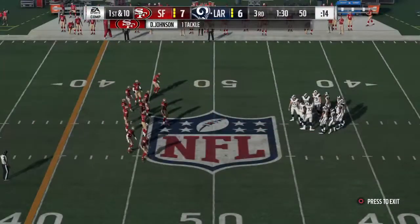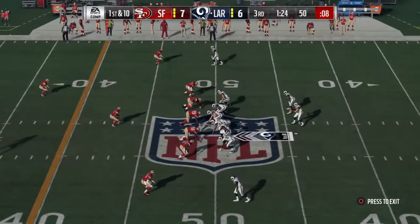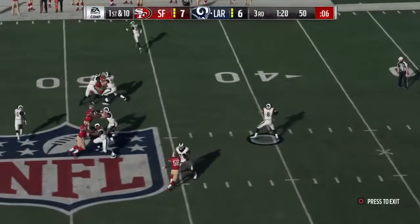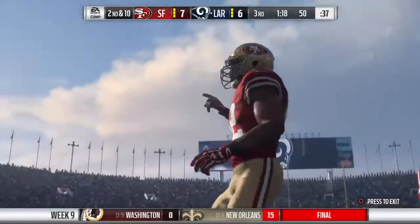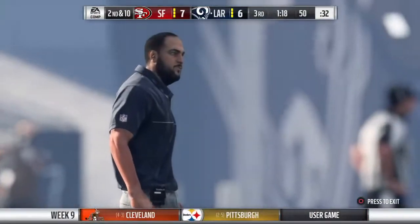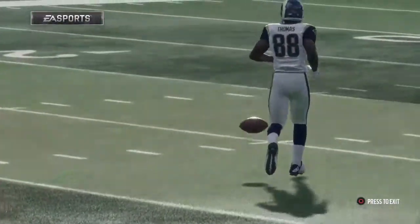So here we go, 1st and 10 now. Let's go. Green 39. From the gun, Allen. And that'll be incomplete. Well, they're slinging it, and then there's one you've got to put a timer on, huh? I mean, that one came in hot. That came in hot, but overthrown, out of his reach, and incomplete.